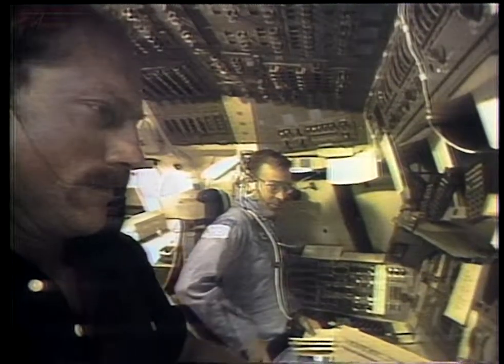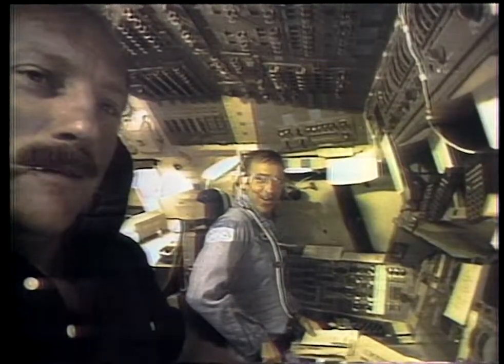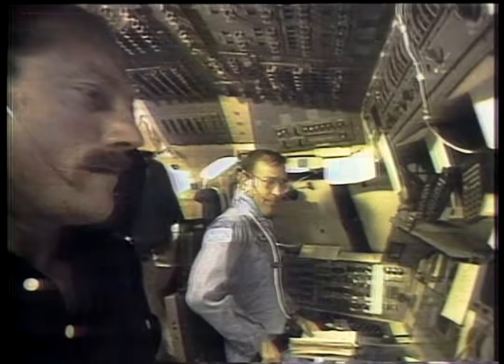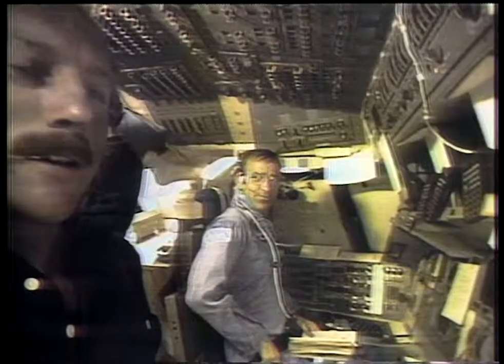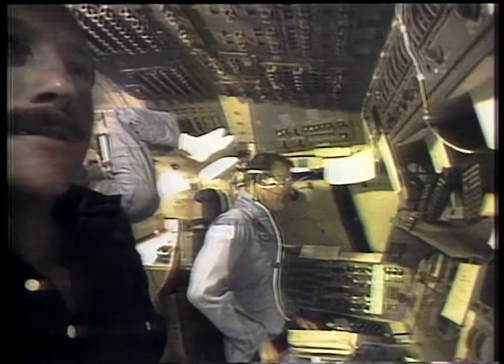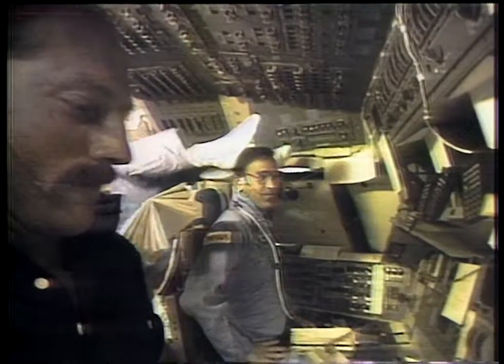We're looking right at you, Rick. Hello, Steve. Well, I'm looking right back at you. We were kind of hoping to see some of the lava flows over Kilauea, but our attitude may prevent that. We copy.